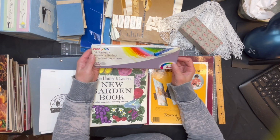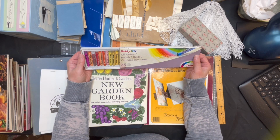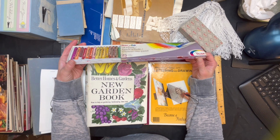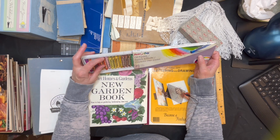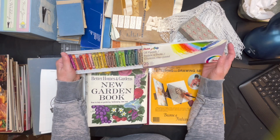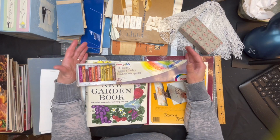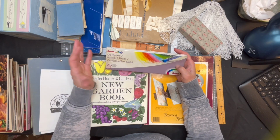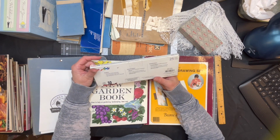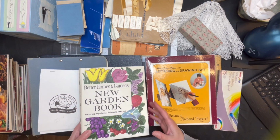Alrighty, so the first thing is this was in that box of stuff. It's Pentel oil pastels. I don't know what quality this is. Is this like a cheaper version of oil pastels? They're like crayons. But it's got all the colors there, and they're all unused. I feel like this might be something that was in one of those big boxes filled with stuff. I really don't know much about oil pastels or color crayons, but there's a whole set in there. That's kind of cool. I like it. Happy with that.